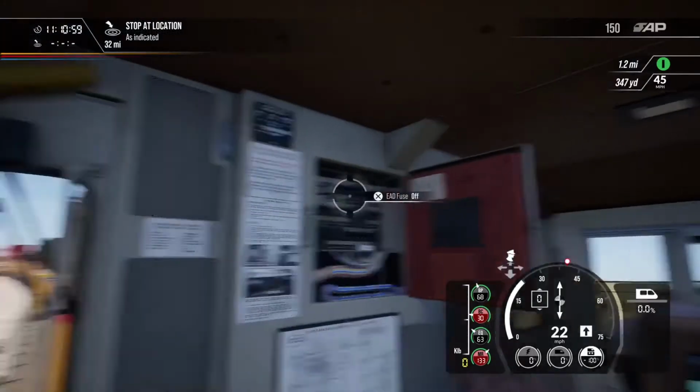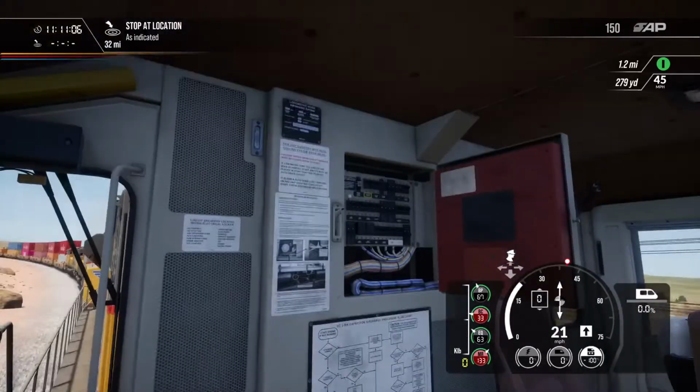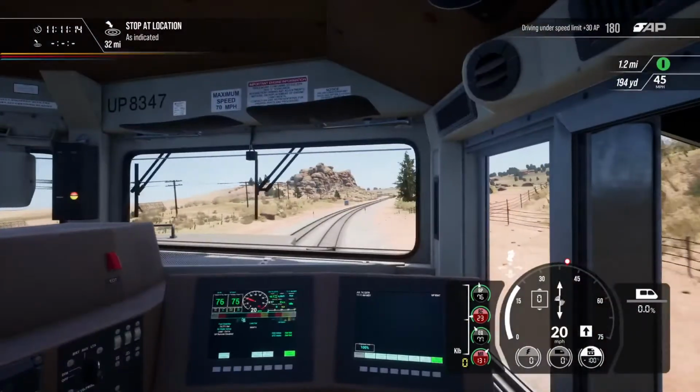So was there another thing? Oh, should I just turn it off? Let's just turn it off, shall we? I wanted to put it on for the challenge, but it's more annoying than I thought. Right, let's turn it off. There we go. Release the brakes, just leave them.